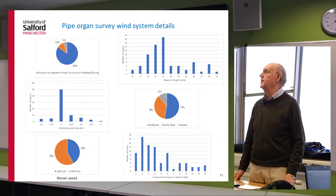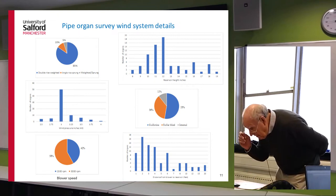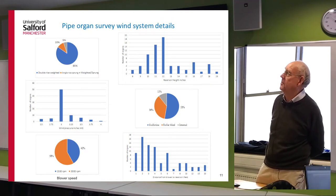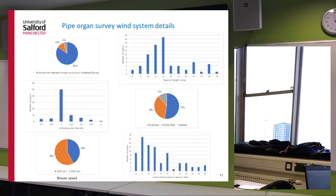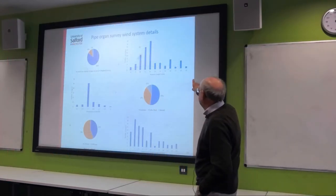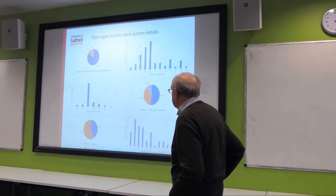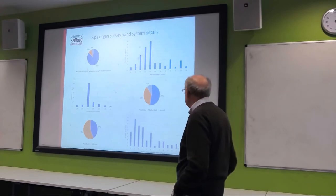This is some of the information that came from the survey. You can see on the left-hand side the split between single and double-rise reservoirs. Predominantly, 85% of the organs had double-rise reservoirs. You can see that the reservoir height was 12 inches, which is not unusual because it's working in imperial units. The most common wind pressure was 3 inches. There again, that's not uncommon because we're working in inches.